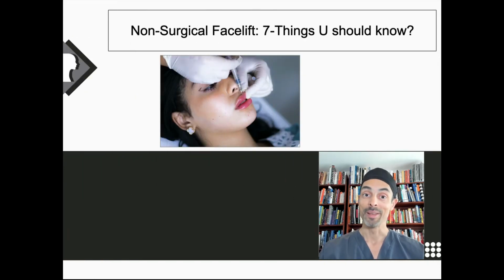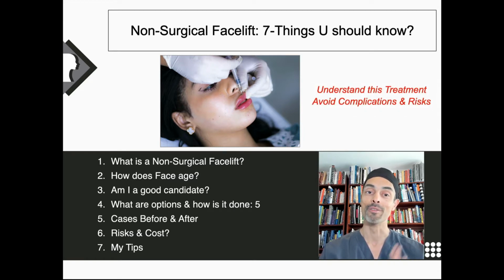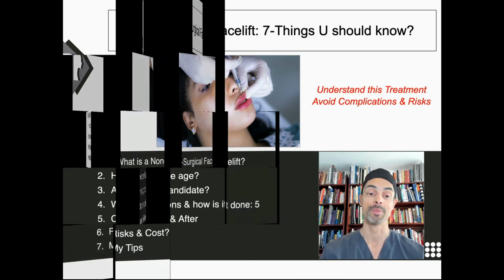So what are we going to cover today? We're going to cover what is a non-surgical facelift, what does it actually mean, and to really understand what can benefit you, you really need to understand something about the face and how it ages. Am I a good candidate for a non-surgical facelift? What are the potential options? And there are 5 principal options when it comes to non-surgical facelifting, and I'll talk you through each of these, and I'll show you some before and after images to give you an idea of what can be achieved, what are the potential risks of these treatments, and I'm going to give you a few of my top tips from doing this for a number of years. And of course, we want to avoid issues and we want to have great results from these treatments.